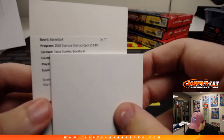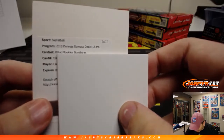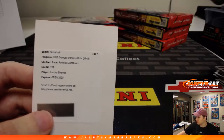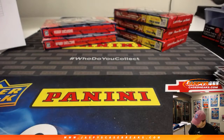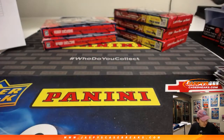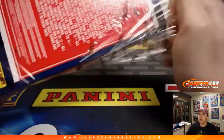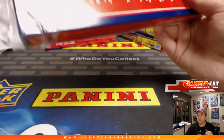Rated rookie signature. Landry Shamet for the Sixers. Philadelphia 76ers, that's going out to Josh Pruce. Boom. Landry Shamet. Wichita State, right? I feel like he was in the tournament every year, doing some crazy plays, buzzer beaters and stuff.